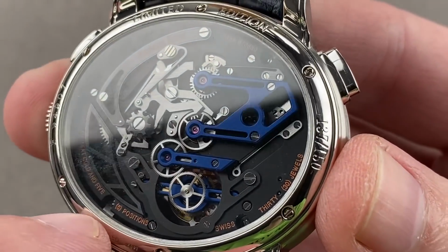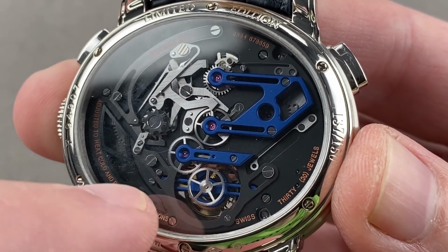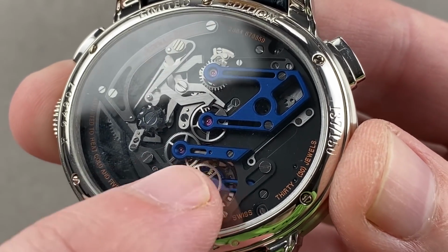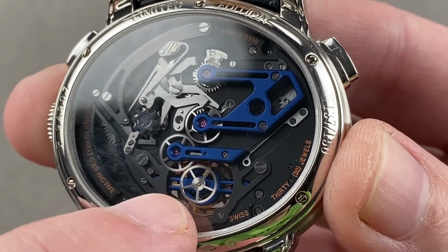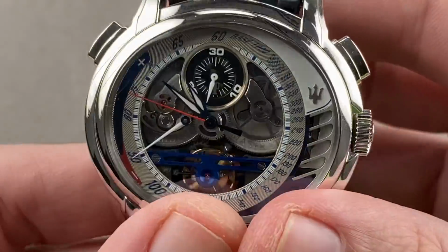and as you can see, it has a wonderful column wheel lateral clutch chronograph on the reverse side with the bridges for the chronograph system in that signature Maserati blue, and you can actually see that some of the drive bridges are also in blue, driving the tourbillon underneath. Beautifully made, very rare. This is the Audemars Piguet that I love.